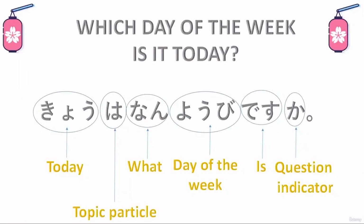Now, how would we ask which day of the week is it? Let's take a look at this sentence and its structure. 今日は何曜日ですか? So today is 今日. は is a topic particle. 今日は, as for today. 何 means what. 曜日 day of the week. です means is and か is a question indicator. So what day of the week is it today? It would sound like this. 今日は何曜日ですか?